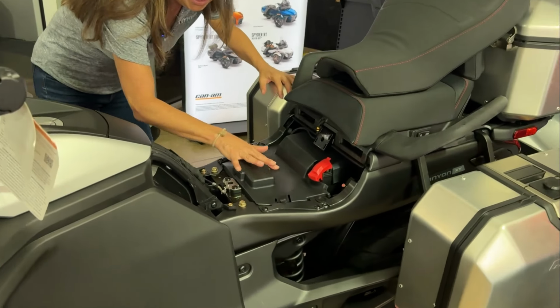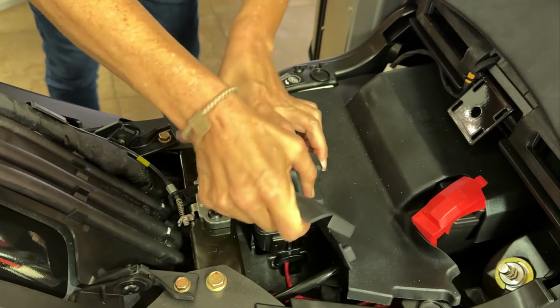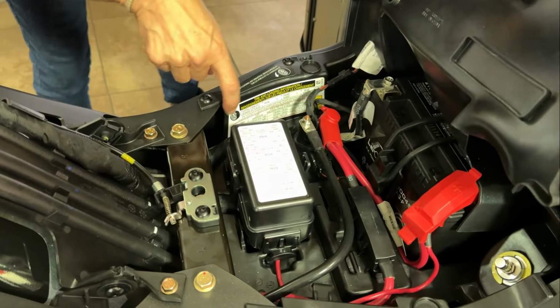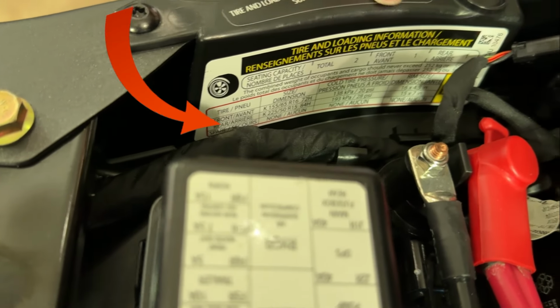So there's a cover here, and then you need to pop up this cover. They couldn't make this more hidden. So this is your fuses, and then in here, that is where your tire pressure correct numbers are located. This is what you want to go by.